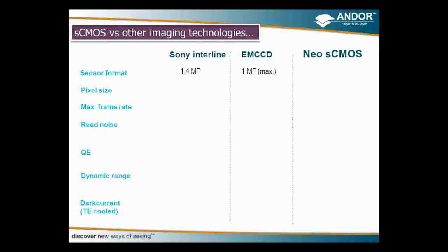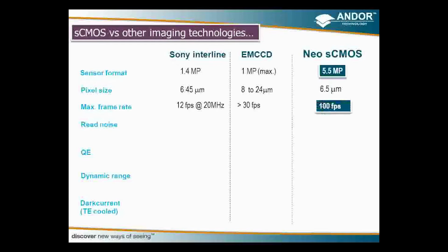So I've broken this over a number of camera parameters, and I'm comparing the Sony interline, this ICX285 interline CCD that I said was ubiquitous across fluorescence microscopy. I'm comparing EMCCD technology in general, and I'm comparing the sCMOS. Where the sCMOS tends to win out here is in the overall size of the sensor. For your money, you're getting a bigger sensor. You're getting many more pixels than you would with an EMCCD or with a Sony interline. The pixel size, as I mentioned earlier, we decided to keep for the reasons I described to about 6.5 microns. The frame rate with Sony interlines tends to be typically 11-12 frames per second at 20 megahertz, so it's quite a modest frame rate.